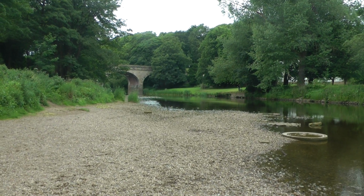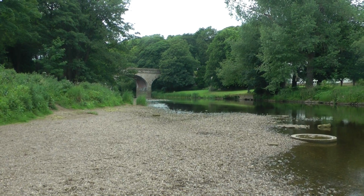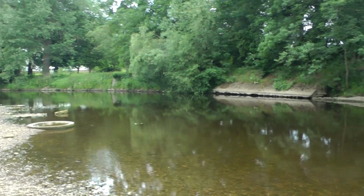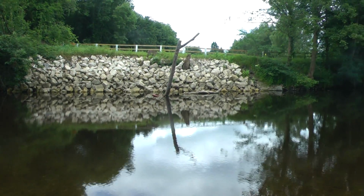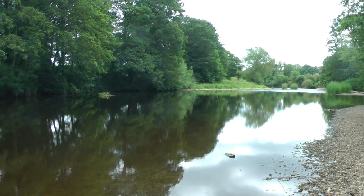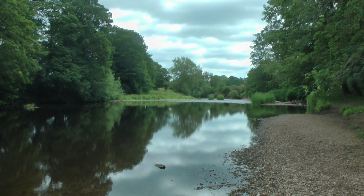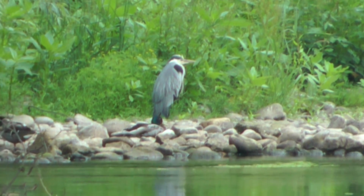This is River Wharfe at Linton. You can see Linton Bridge there. And this is Weatherby Angling Club's water. You do sell day tickets. Great big heron over there. Looks like he's having a sleep.